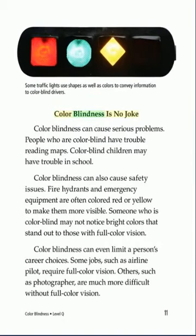Color blindness is no joke. Color blindness can cause serious problems. People who are colorblind have trouble reading maps. Colorblind children may have trouble in school. Color blindness can also cause safety issues.